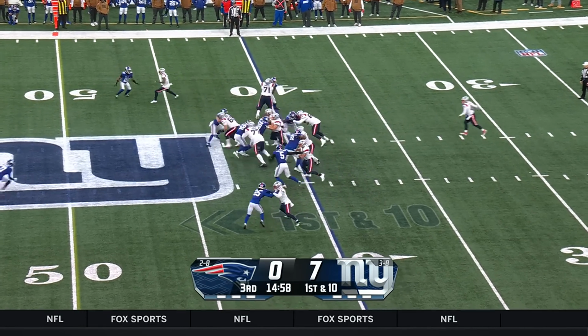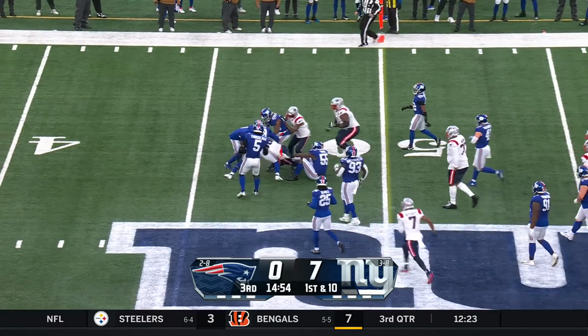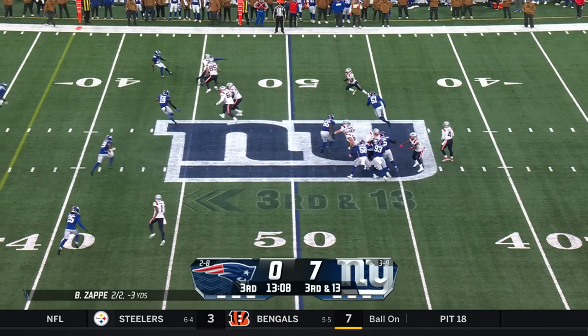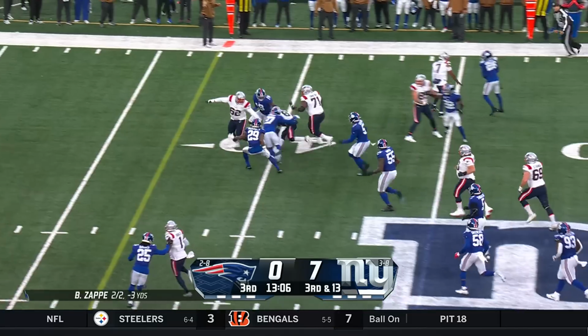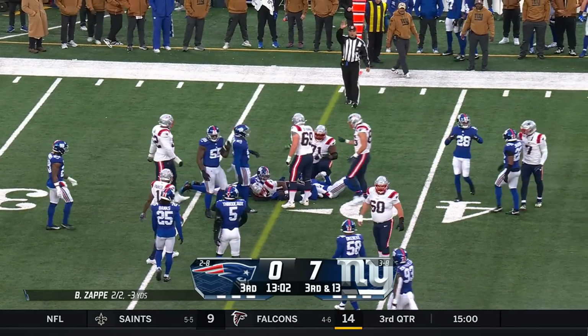Pat start from the 40. Zappi handing it off. Stevenson. Good second effort. Picks up a first down. All right. Interesting. Okay. Thanks, Shannon. Great stuff. Pass complete and close to a first down. Douglas.